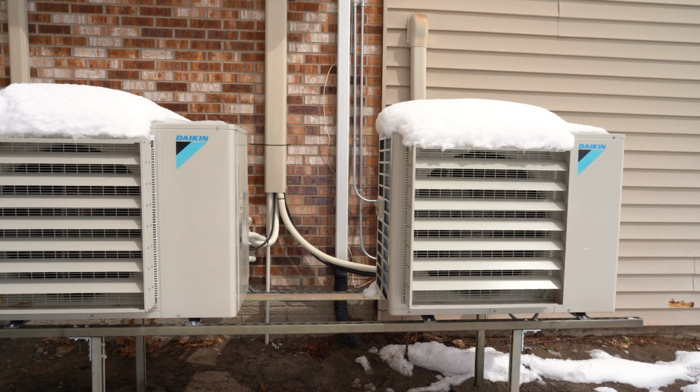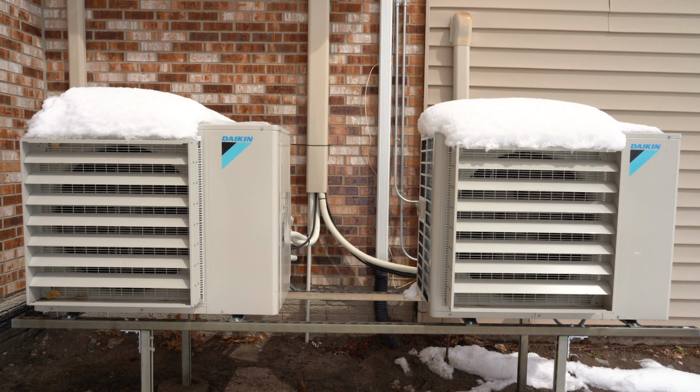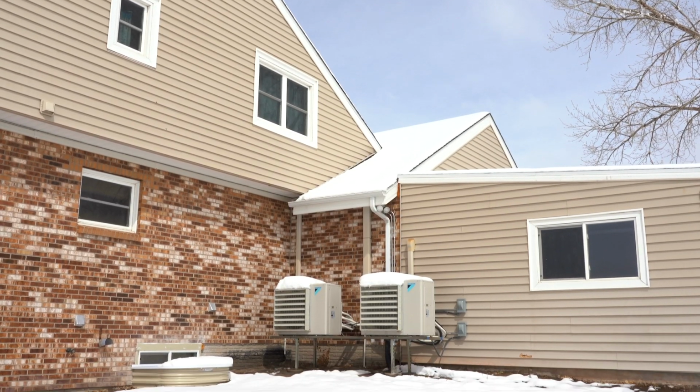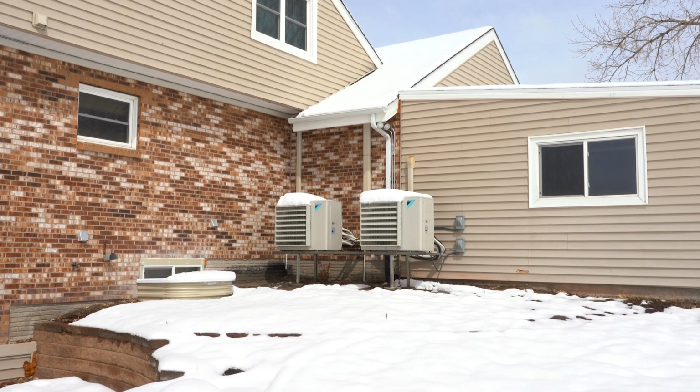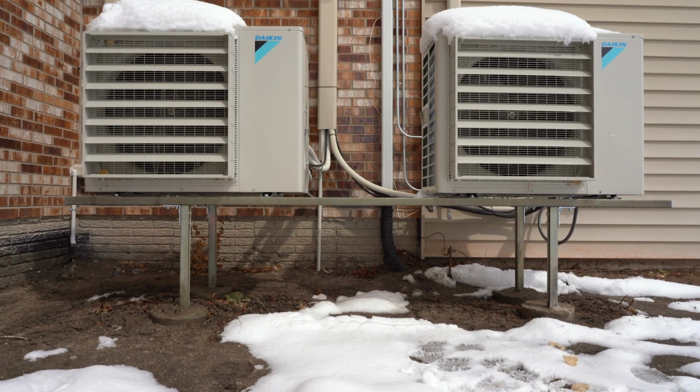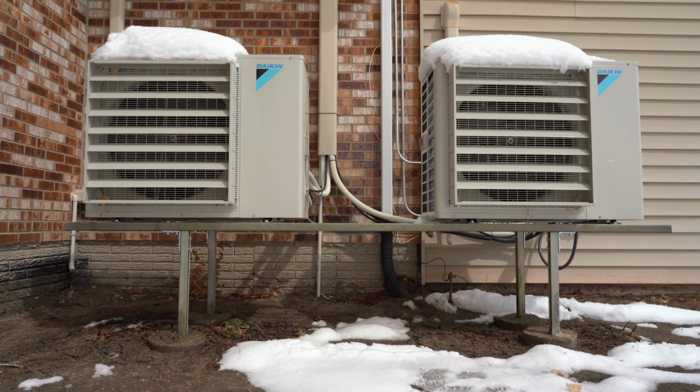Unlike a traditional system that uses a gas furnace, the Daikin AURORA is a heat pump system. That means it produces heat in the wintertime. A traditional system also uses what's called a top discharge condenser that takes up a lot of real estate. The Daikin AURORA outdoor system and its configuration allows for space savings. Keeping them elevated is important to prevent snow drift from inhibiting operation.